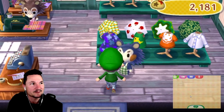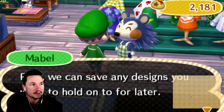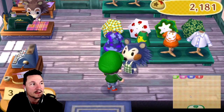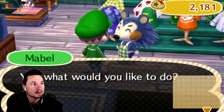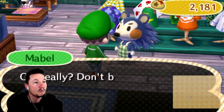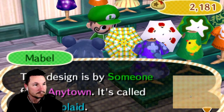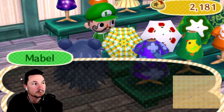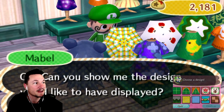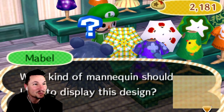Okay. How do we do this then? We're not a clothing store. Nope. Plus, okay. Yeah, we can save new designs. Oh, wait, so I could make a design, have them save it. So how exactly do I do that? Oh, is it save a design? Now pick the umbrella and swap designs. Oh, okay. So let's say I pick this one. That design is by someone from any town. It's called Tricolor Plaid. So what would you like to do? Can you show me the design? Yellow rain will be displayed. You can do this?